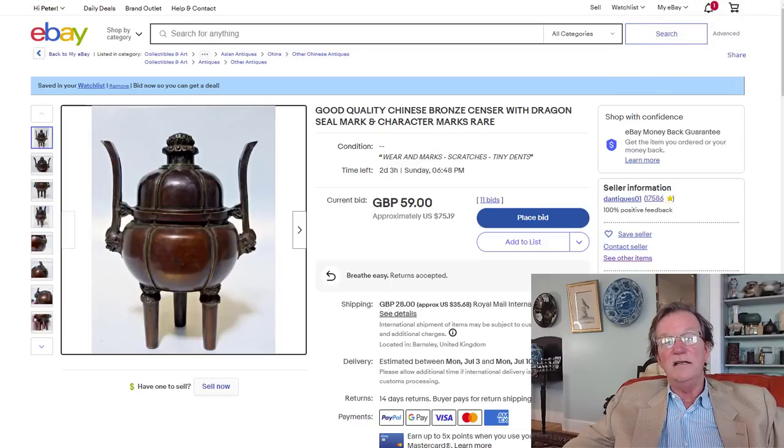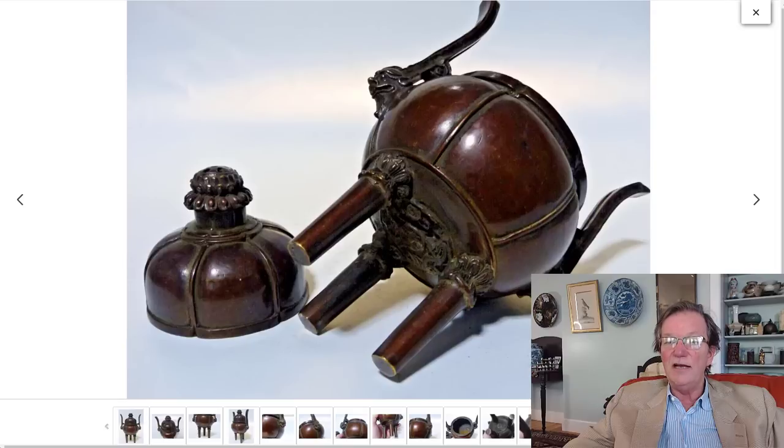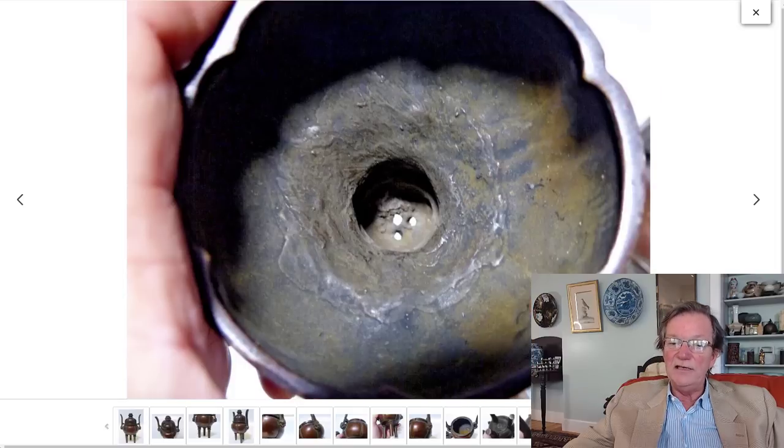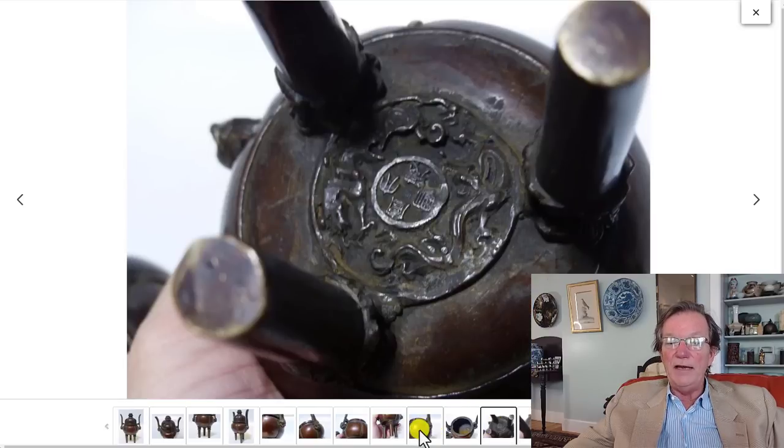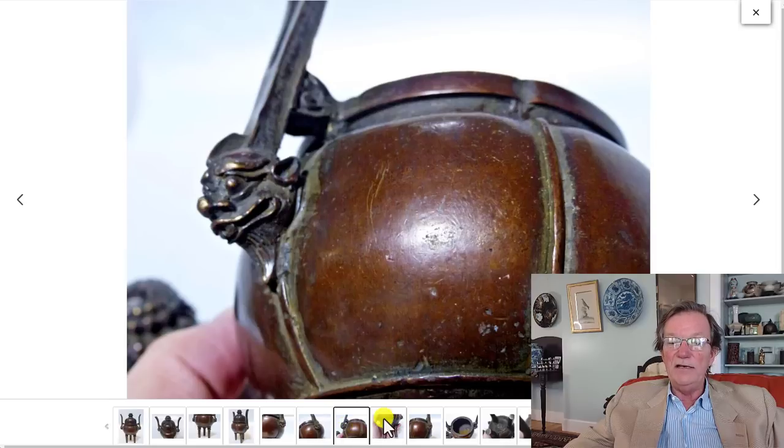I like this incense burner a lot. I saw it last week, put it on the list. It'll be in the newsletter this week. This is Chinese. It is not Japanese, though some people might think it is. It's Chinese, probably 18th or 19th century, but beautifully made, wonderful color. The warm cocoa color on this is great. The casting details here, the masks, very finely done.